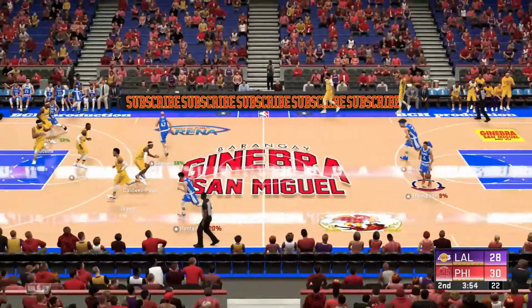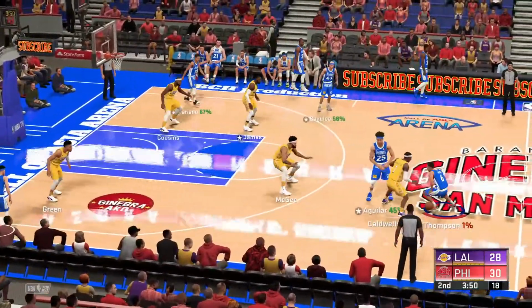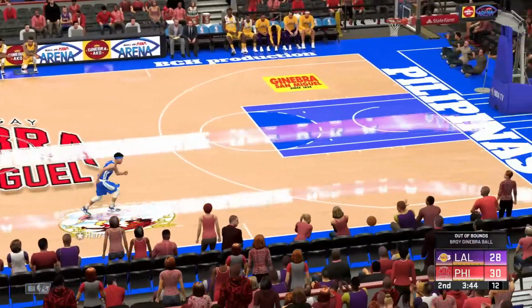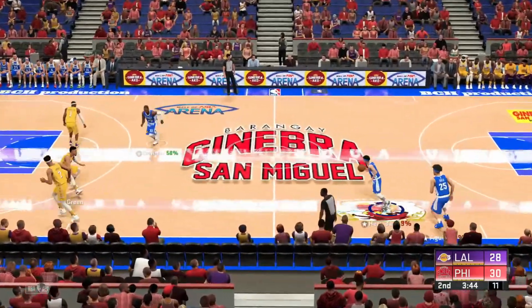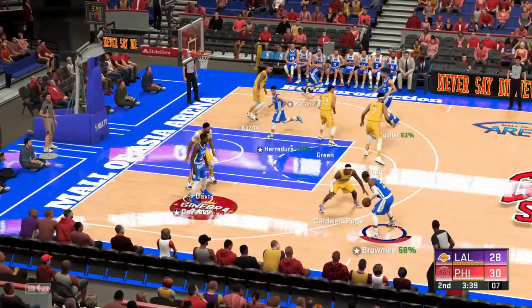Good job by Cousins on the catch and shoot game there, establishing that rhythm, catching the ball, and had some flow with that. Now here's Thompson. Looking at his point production, he averages almost 8 points a game, and it's out of bounds. They say it was last touched by McGee. A split second late, but almost came up with a steal there.